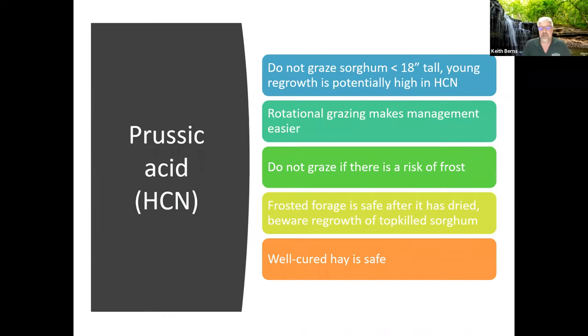We did talk about prussic acid some, and I just want to hit on this. Just some rules of thumb with prussic acid. Don't graze sorghum when it's less than 18 inches tall, because that young regrowth is potentially high in prussic acid. Rotational grazing makes management easier. Don't graze if there's a risk of a frost, because the frost will concentrate that prussic acid in the plant tissue. Once it has dried out after it's frozen down, you can go out there and graze it, because that dissipates. In the same way, hay is safe to use. There are no prussic acid issues there when it's been well cured.